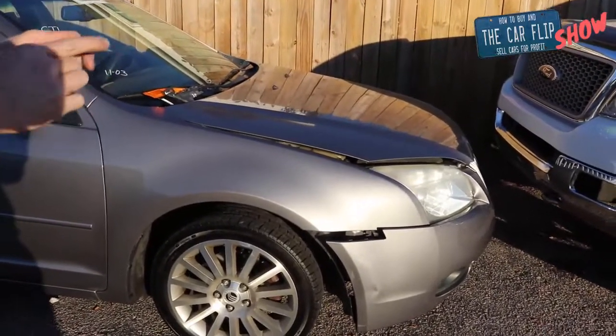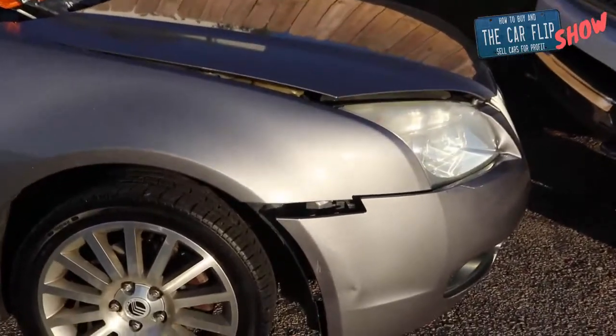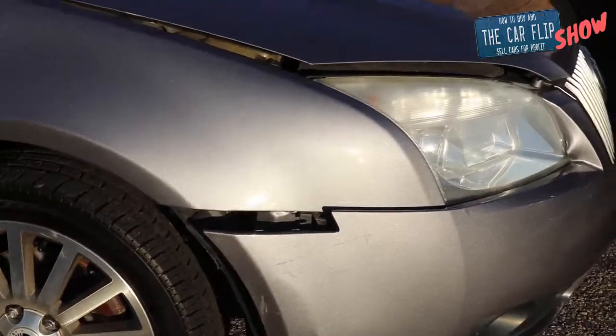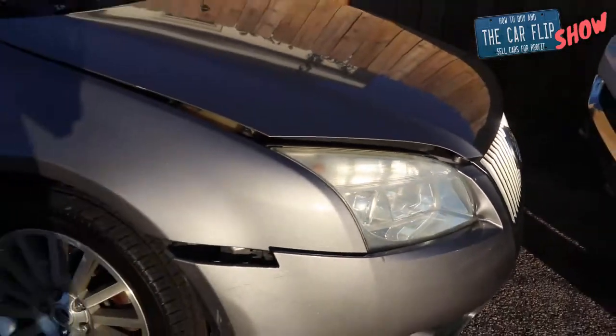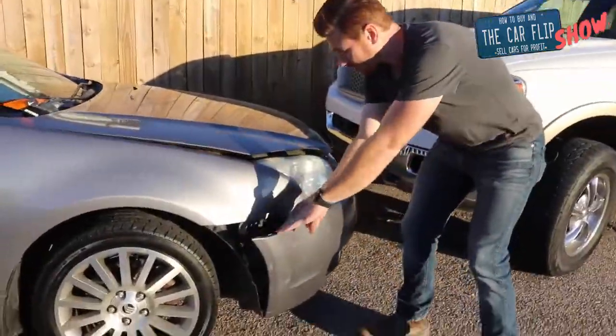For me, this is gold. This is all day long cars that I want to find, because a lot of people are going to be scared to death of this. They're not going to want to touch it. They're going to think it has major damage. So it limits the number of people interested, which means it should lower the price significantly enough that you can get a good deal.